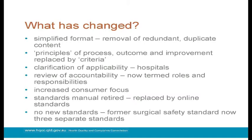We had originally intended to roll out the reporting process to all practitioners in private practice, but that's proven to be a task quite beyond us. So we've issued a statement that although the HQCC currently requires only hospitals and day hospitals to report against the standards, all Queensland healthcare providers have a statutory duty under Section 20 of the HQCC Act.